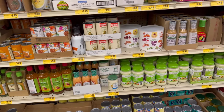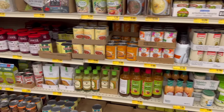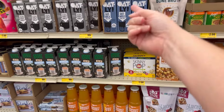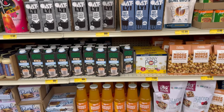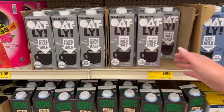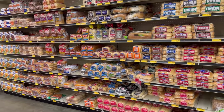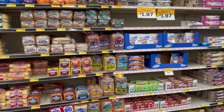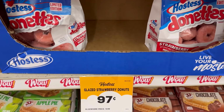I had fun looking at different kinds of things that they had at this grocery outlet store, things that I hadn't seen before. In the drink section, they had this Oatly oat milk that I'd never seen. I've never actually tried oat milk, but it was only 99 cents. So that's pretty good. Half and half oat milk. And then bread, generally speaking, looked about the same price. Yeah, 97-cent donuts though. I mean, who's gonna pass that up?